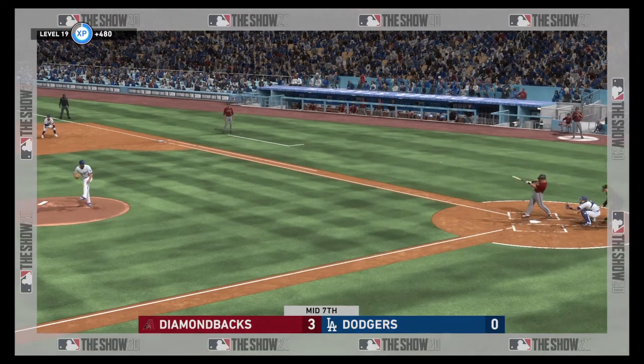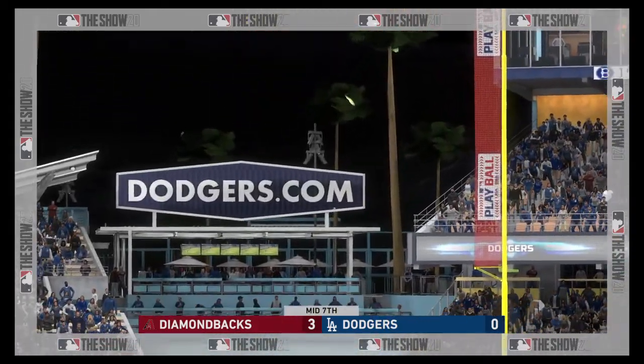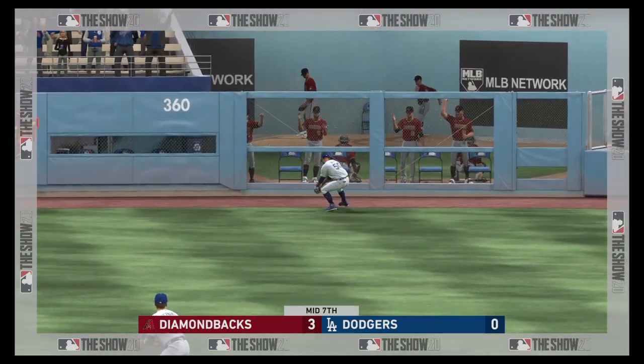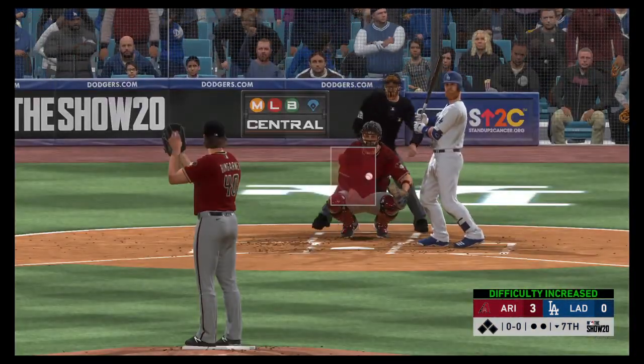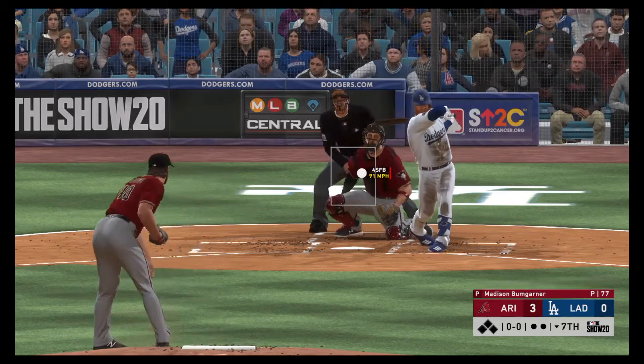One for the Diamondbacks on the RBI double. Get up and stretch. It's now 3-0 Arizona. Ready to go for the last half of the inning. Digging in and looking for more, Justin Turner. A hit and 2 tries for him so far.